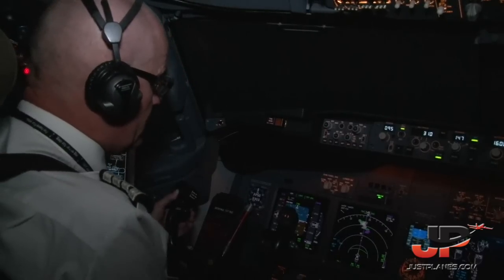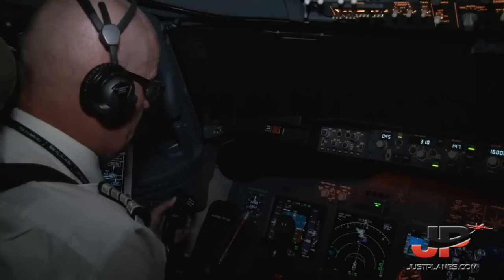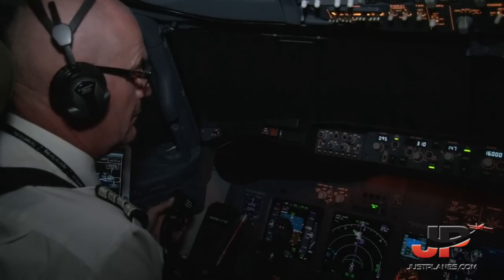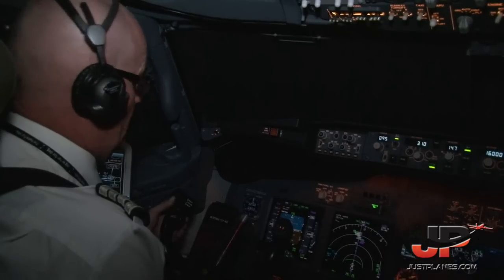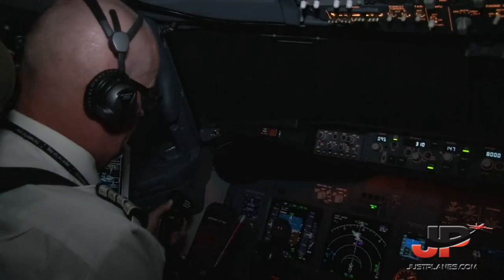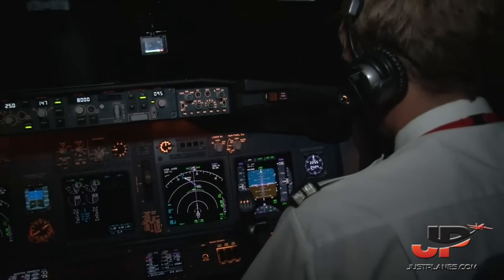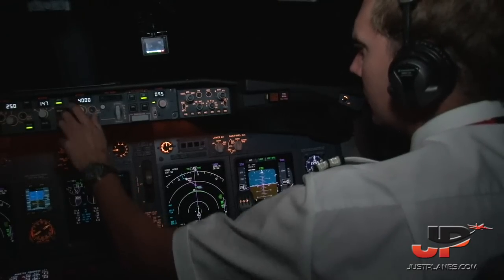Martinique approach, North Atlantic 6753, good evening, descending flight level 160. North Atlantic 6753, bonjour. Route correct for ILS Zulu 10, descent 8000 feet, QNH 1013. 8000 feet, bonjour, and correct for ILS Zulu 10, North Atlantic 6753. Now approach. North Atlantic 6753, descend 4000 feet. 4000 feet, North Atlantic 6753.